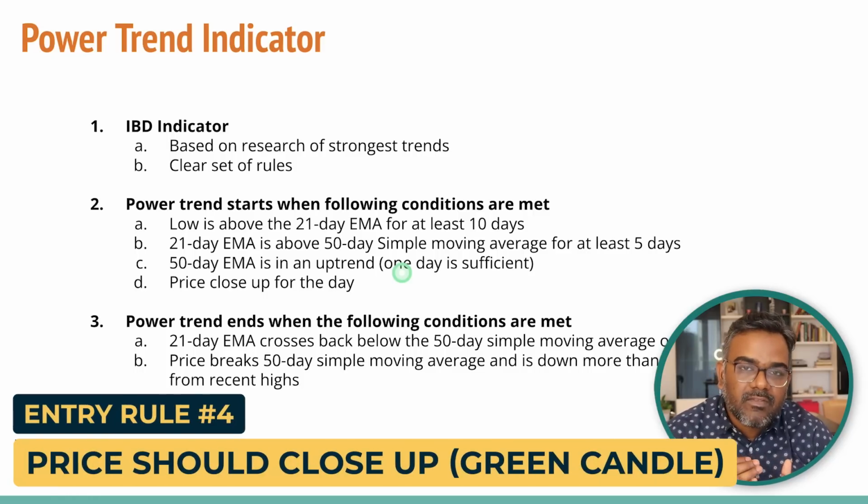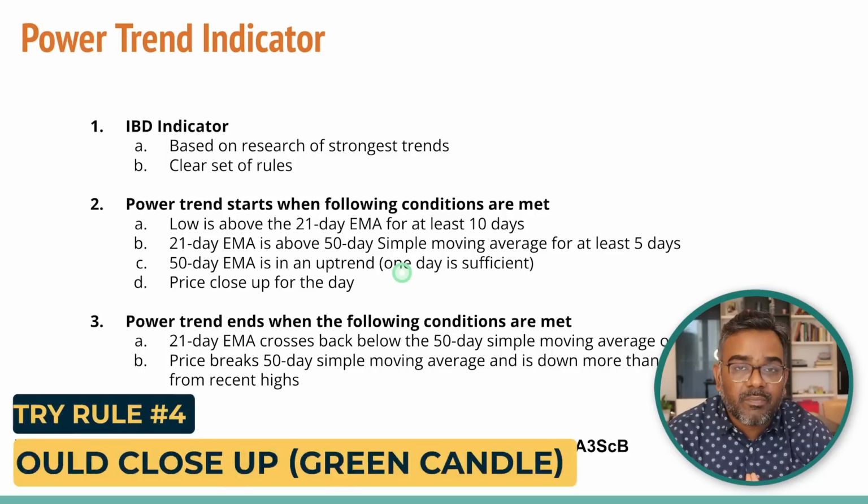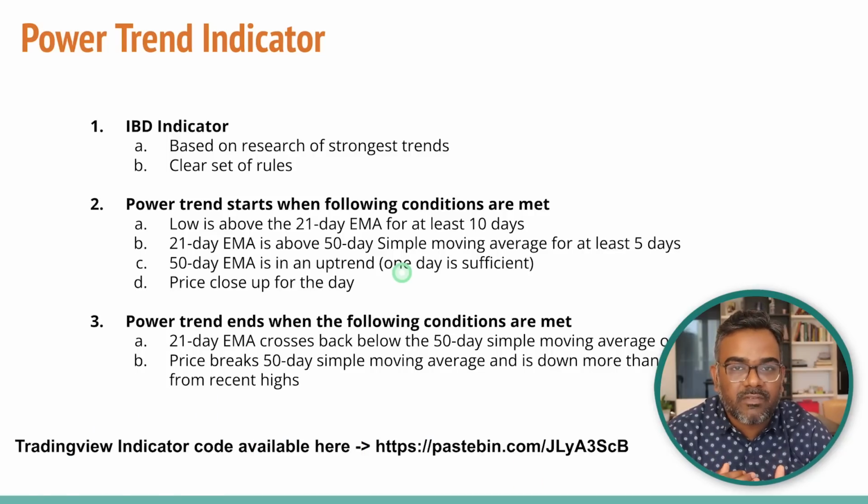For example, if the price has opened at 500, it should close above 500 for the day. Now, if the price opens at 500 and closes below 500, then that does not satisfy the rule. Okay, so these are the 4 rules for entries.